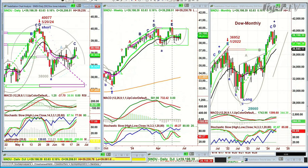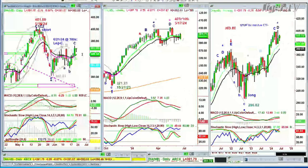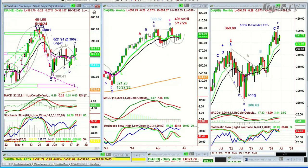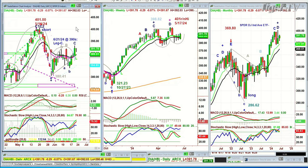Most importantly, what we're looking at is this rotation has continued. And look at the weekly chart. See this? This is the Dow with the cup formation going to a W. If you look at the diamonds, I know sometimes people like to look at the diamonds. See, diamonds is lagging a little bit. It's only at a peak C, and it's not even close yet to the high yesterday of 393.11. We're at 391.78. There's a long way to go. But you can see the same thing here in the weekly chart of the diamonds.